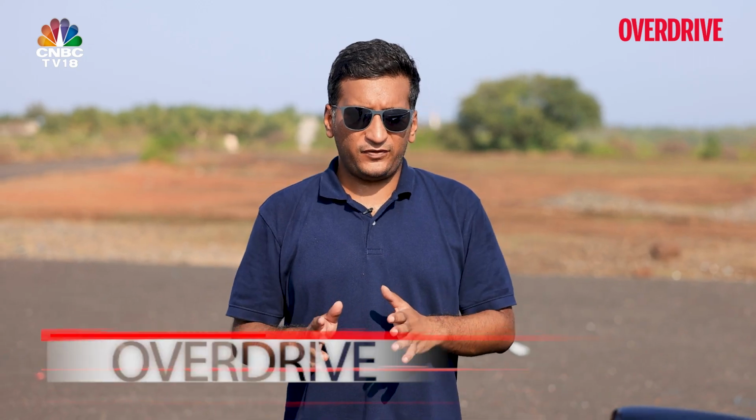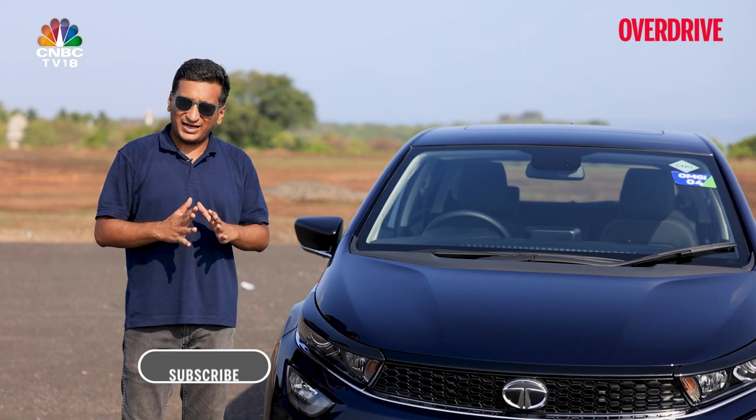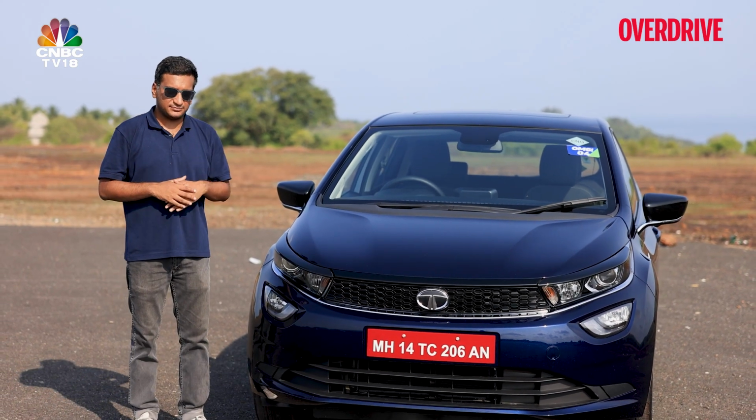If you are in the market for a CNG powered vehicle, you now have more choice than ever before. But that big deterrent, that compromise that you've had to make in terms of practicality to get those added savings, that hasn't changed. Tata Motors has tried to address this now with its newest offering, the Tata Altroz iCNG.